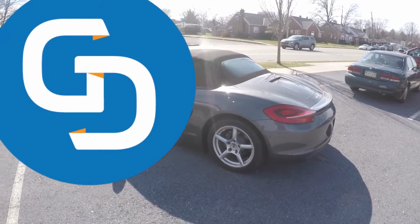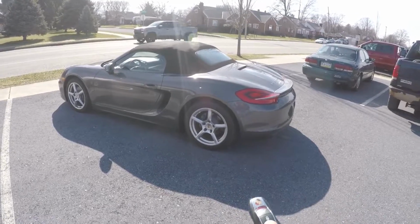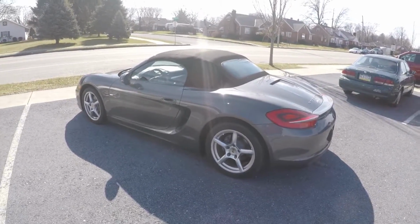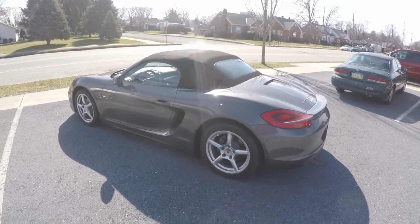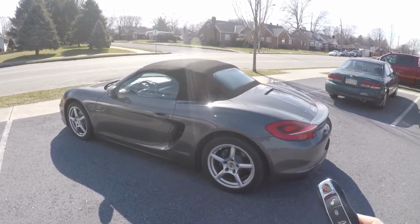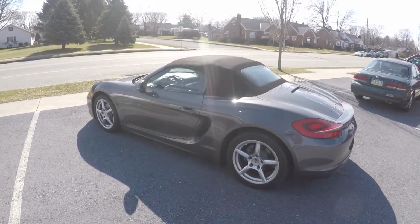This is a 2013 Porsche Boxster. This car has a 2.7 liter flat 6-cylinder engine, 265 horsepower. It should go 0 to 60 in around 5.5 seconds. So in this video, we're going to take it out for a drive. Now, I've driven a Porsche before, the Taycan, earlier, but I've never driven a rear engine 6-speed manual Porsche before, so that's why I wanted to take a look at this car.